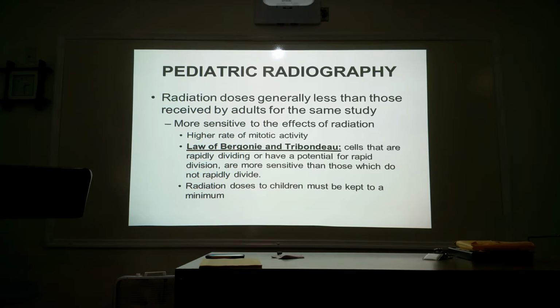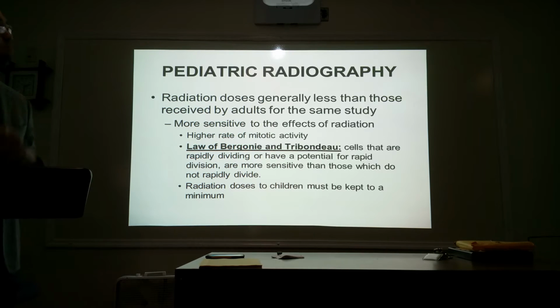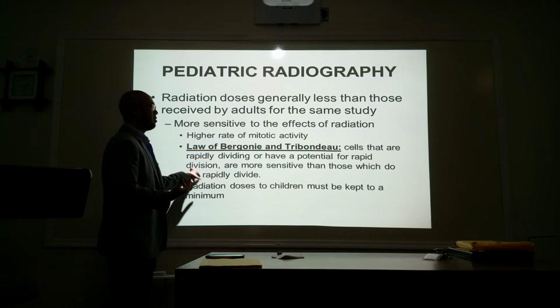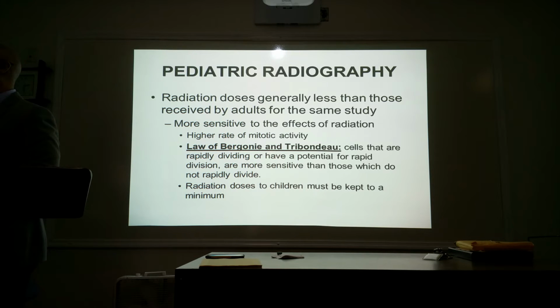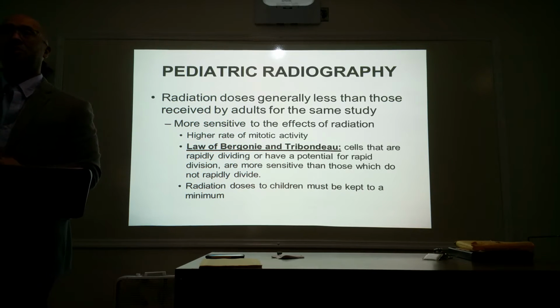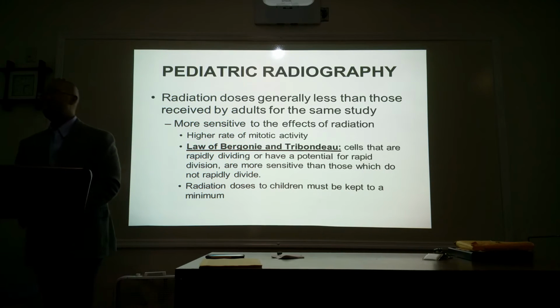Everything is growing, dividing, replicating, multiplying, whatever. Okay? But it's constantly in division. So what we're trying to do is make sure that we don't cause any damage to their cells, again at the cellular level, because of their rapid division. So this falls under what's known as the law of Bergonie and Tribondeau, which says that cells that are rapidly dividing have a potential for rapid division and are more sensitive than those that do not rapidly divide. Okay? Because if they get damaged, they're going to pass it on to their daughter cells, and then those daughter cells are going to transfer it to the next daughter cells. Radiation doses to children then must be kept to a minimum.